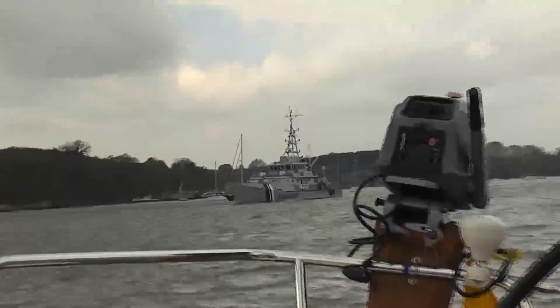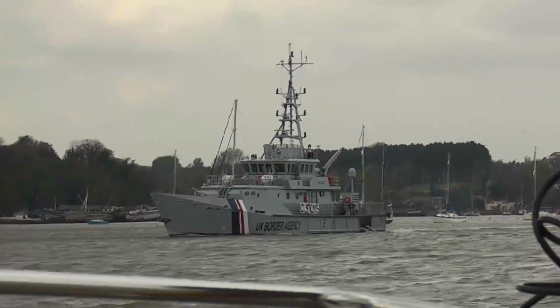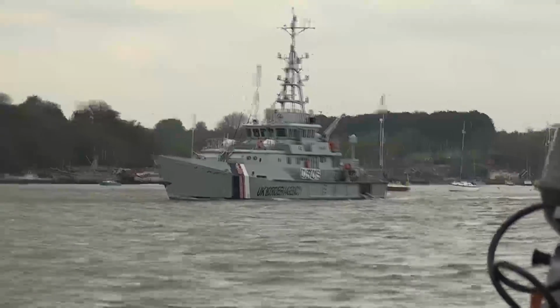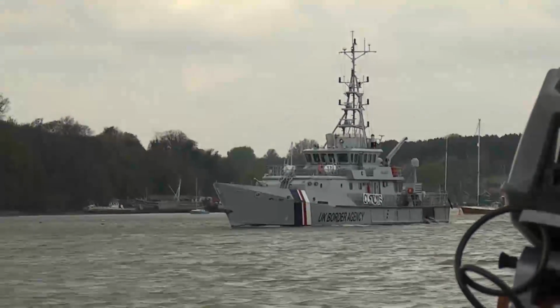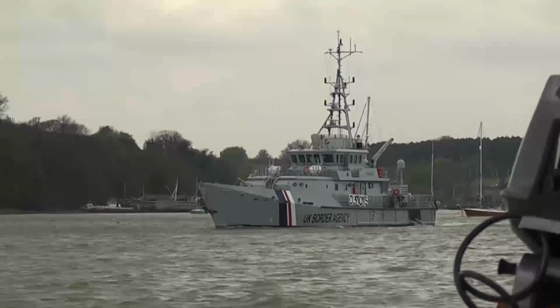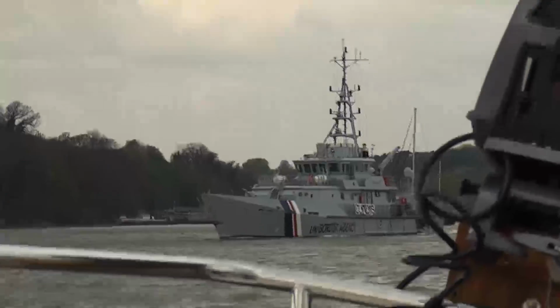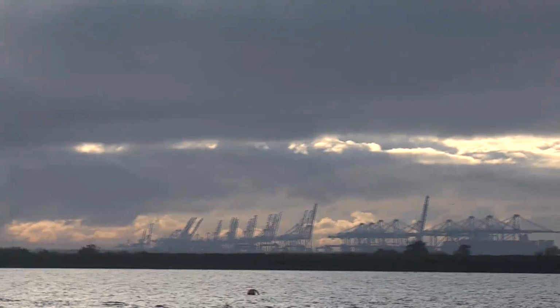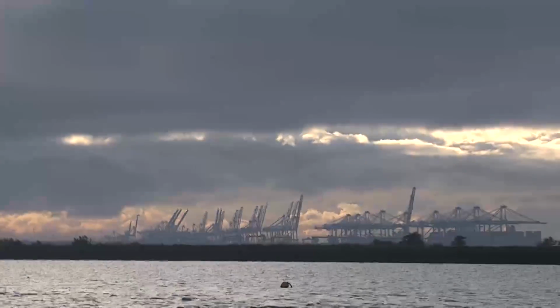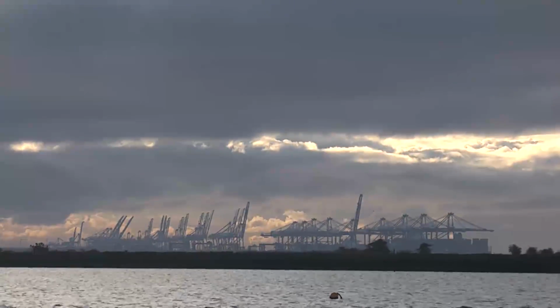We were hardly past Pin Mill when this lot appeared. We thought we were in trouble when they put the RIB in the water, but fortunately it disappeared down the river towards Shotley. The cranes at Felixstowe dominate the skyline for miles around. You never seem to be able to get away from them.